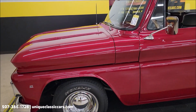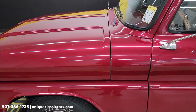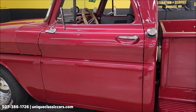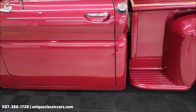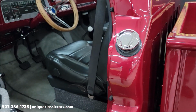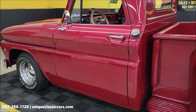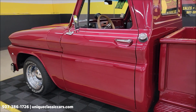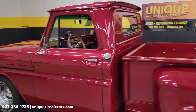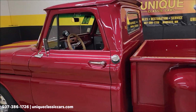Everything fits nicely too. Look across this hood and the gap of that hood all the way across. Wanted to show you this door also. Take a look at how even the gap is in that door. And something else I noticed, door closes very nicely, and that's hardly pushing it shut at all. You don't always see that on these body styles. You can tell when this truck was restored, street rotted. Attention to detail was nicely done.